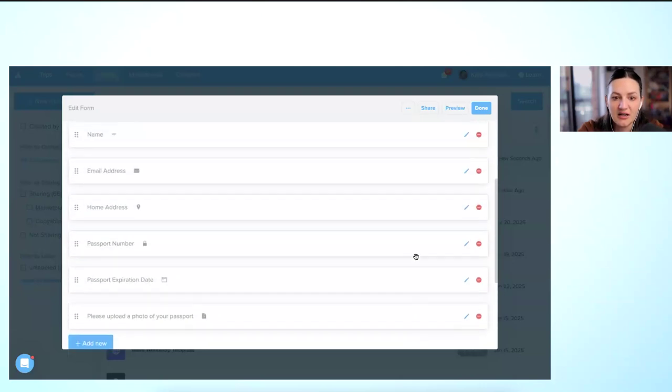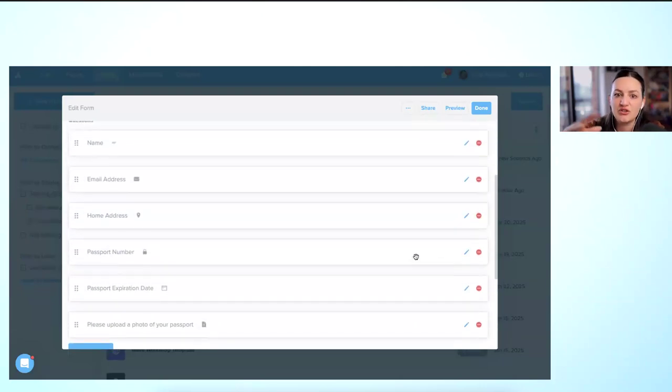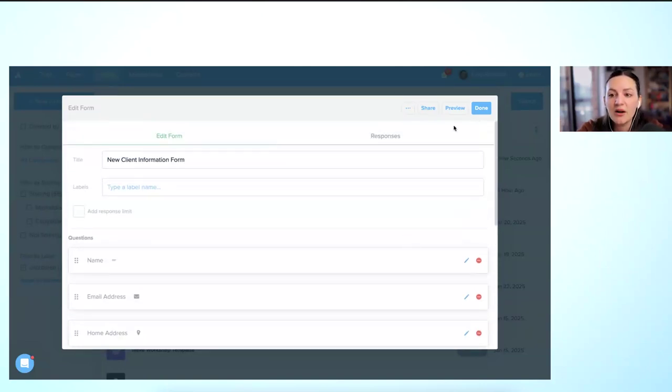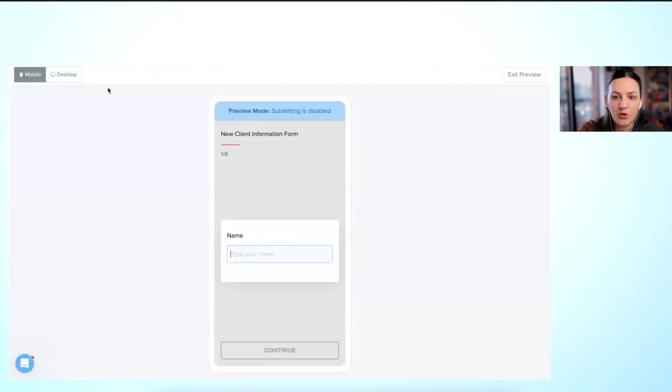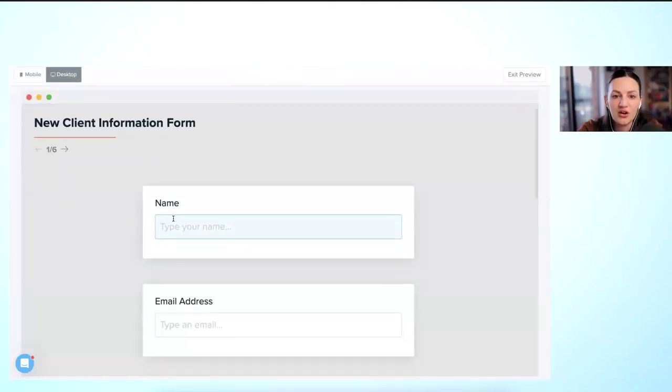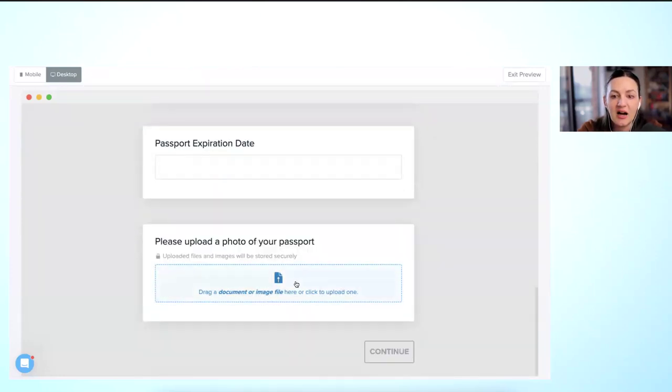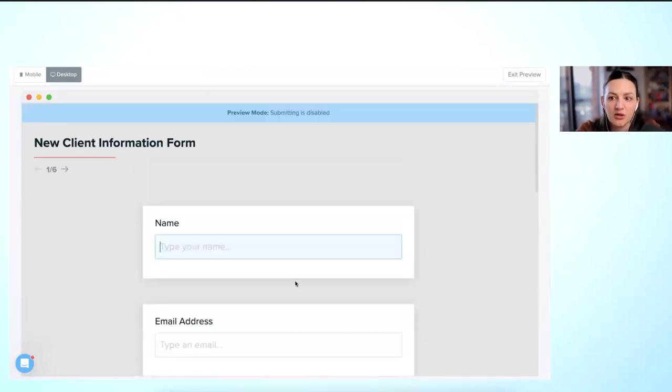See all this that we just got in here? And again, I'm actually going to give this to you so you don't even have to do all this manually. But here's what it looks like. If we just preview it really quick, this is what it will look like for your client. They'll be able to fill everything out, that passport, and then they can like upload a document or a picture of their passport.